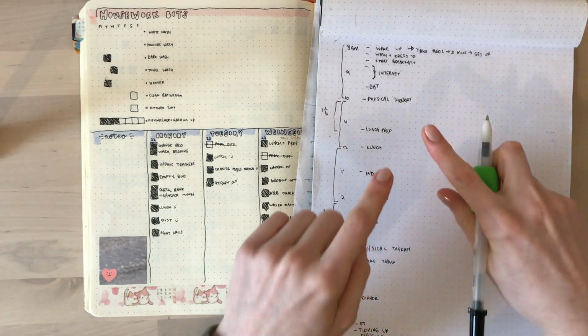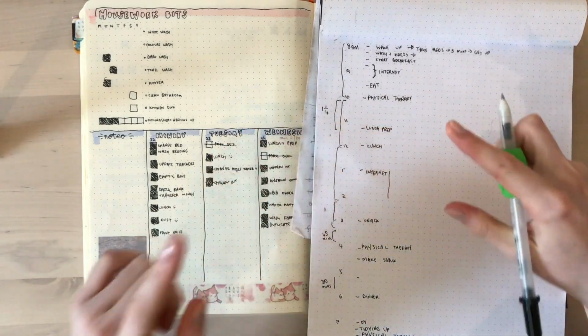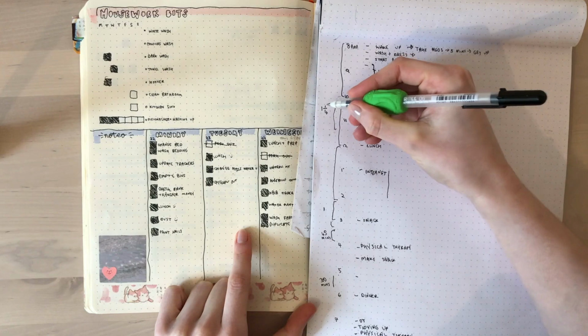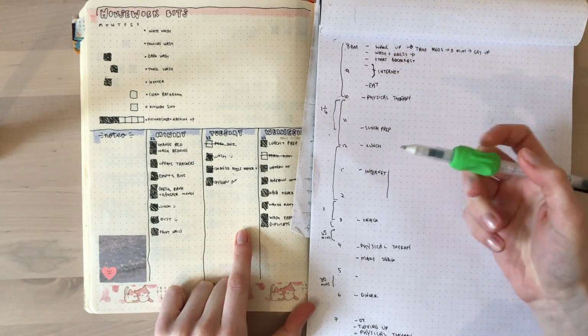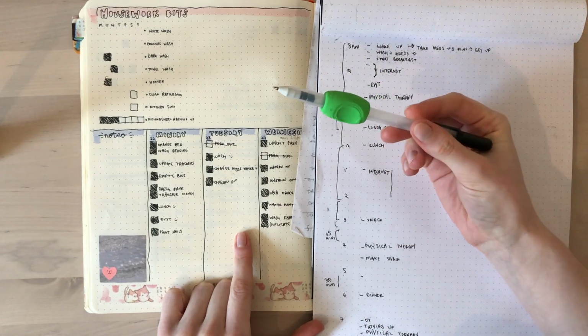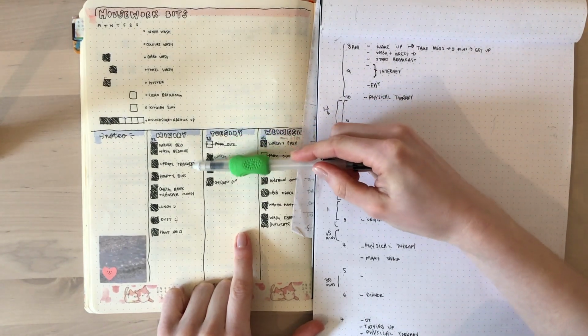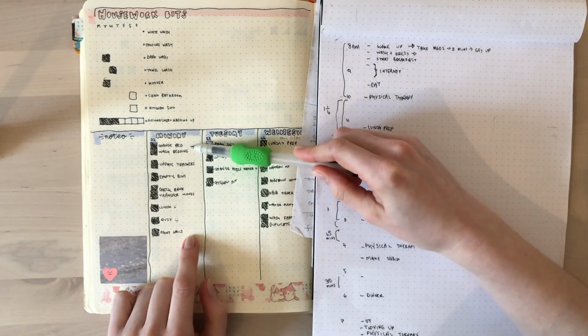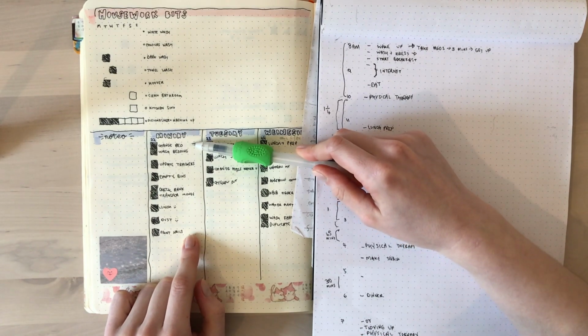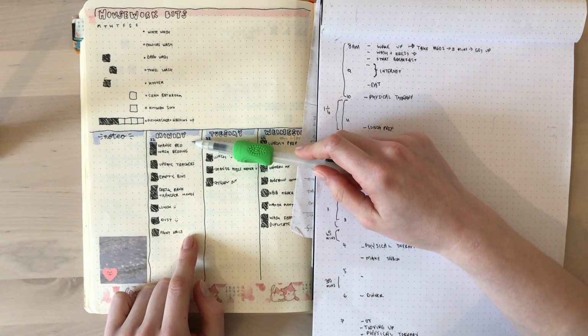The link between this routine page and this weekly spread page is that these gaps, so they're an hour and a quarter here, 45 minutes here and half an hour here, are the time that I have to do my daily tasks here. So each day I have a list of things that I want to get done that day, and they fill up as the week goes on.